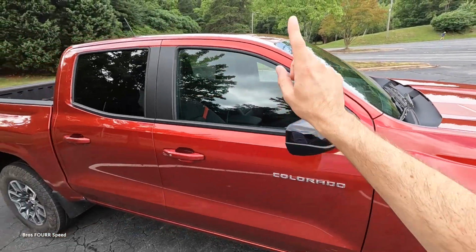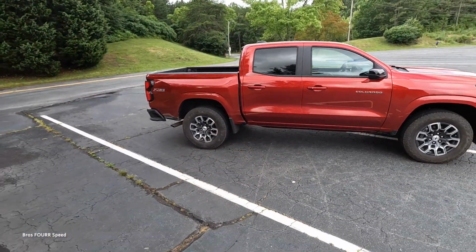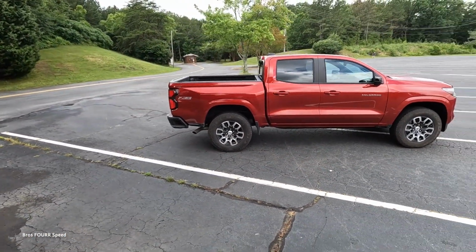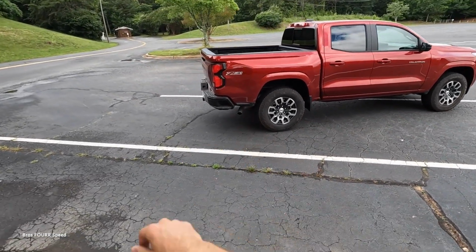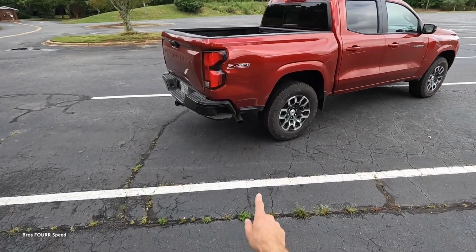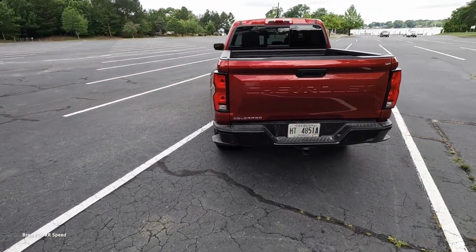Gloss black for the side mirrors. There's a sunroof up top, the gloss black running between the windows. And then we have the quad cab with the shorter bed. Really nice lines that run down the side. Z71 is on the back section there with the side exit exhaust on the passenger side.